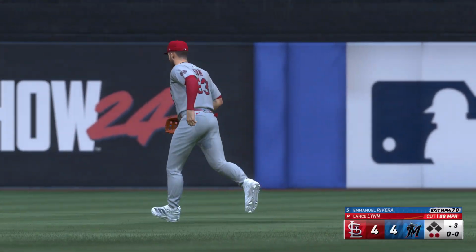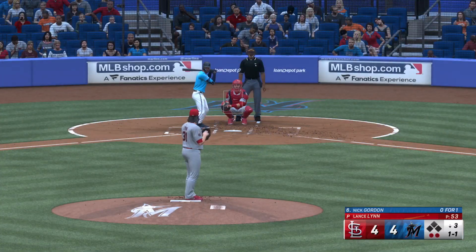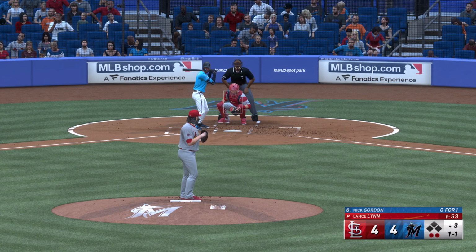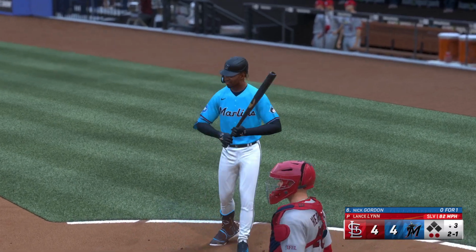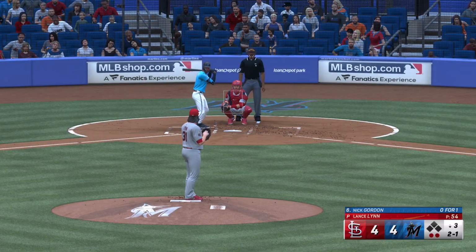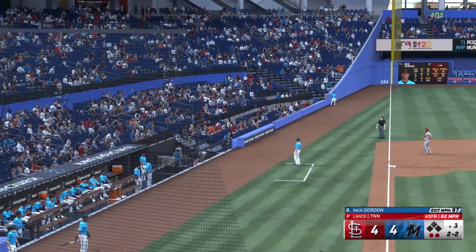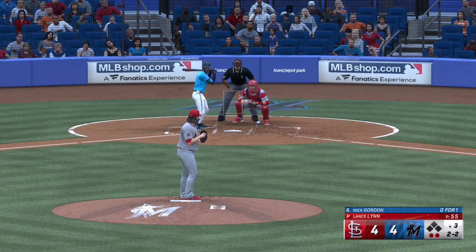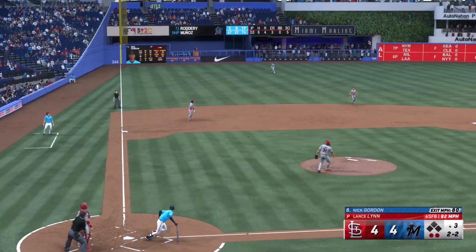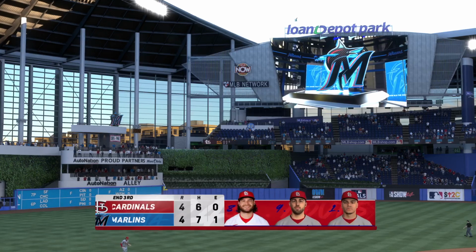Here's the left fielder, Nick Gordon. 2 outs, bases empty. Way inside, gets out of the way. That one fouled off. 2-2. 2 down, nobody on. Popped in the air, left field. Donovan makes the catch, and that'll do it. 3 innings complete. It's still 4-4.